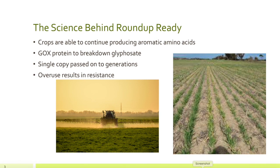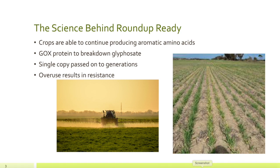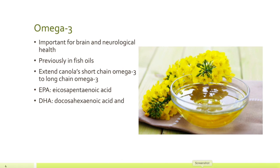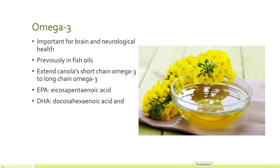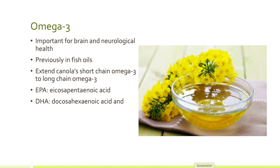Although resistance is a threat, the gene modification technology used in products like Roundup Ready has opened the doors for future GM products to be introduced to meet consumer requirements. Many farmers agreed that they would not use Roundup Ready with canola, however would be interested in other modifications such as increasing its omega-3. The human body is incapable of producing its own omega-3, however it is extremely important for the brain and neurological health, and therefore essential in our diet.